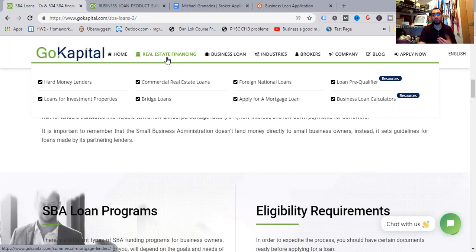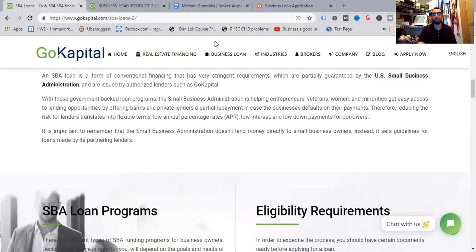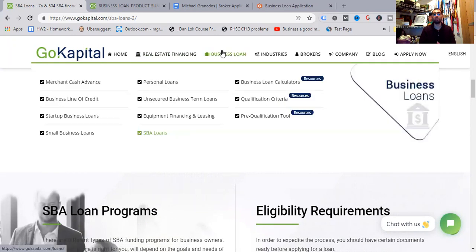If we were just talking about the real estate financing, we're talking about everything from hard money lenders all the way down to even applying for a mortgage loan, and you have tools and resources like a loan pre-qualifier. You have the business loan calculators, among many more things. And then they have the business loan side of the equation, which has things like a merchant cash advance, all the way down to small business loans. You have personal loans, unsecured business term loans, equipment financing, and more. Even startup business loans and how that can work for you.